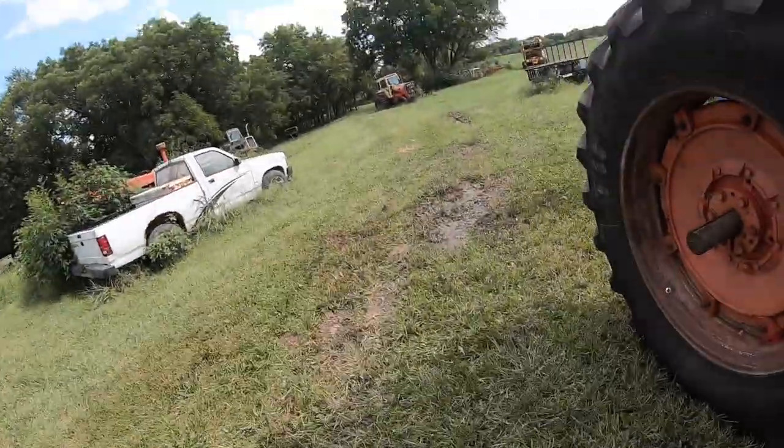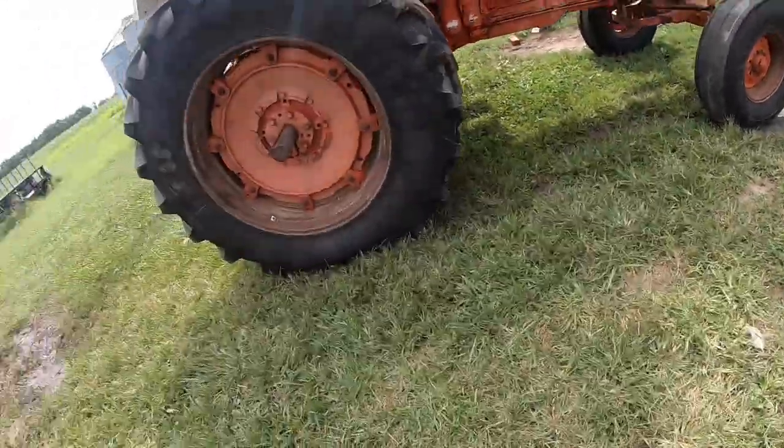Well, now that I got the glass clean, I'm going to move the 1070 back over to its little home for now, out of the way. That would open up being able to drive through here a little more easily. And then I'm gonna work on cleaning out my truck. Try to get all the stuff out of the back of the truck that's not needed there.